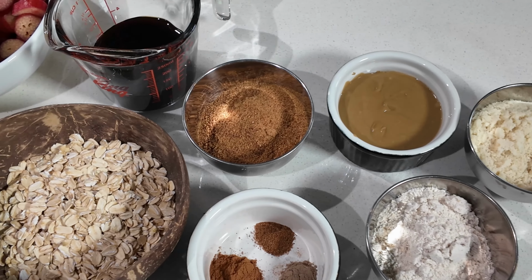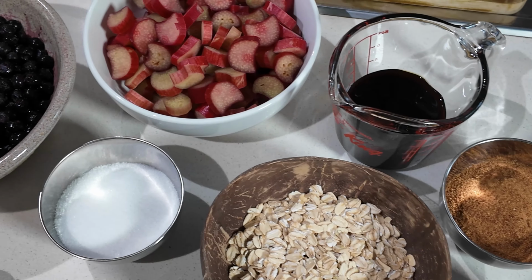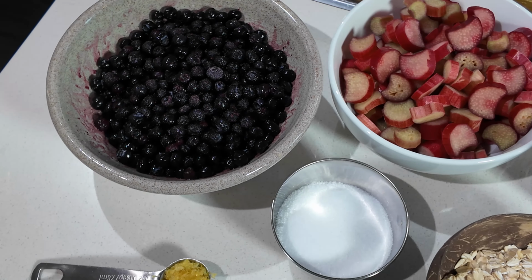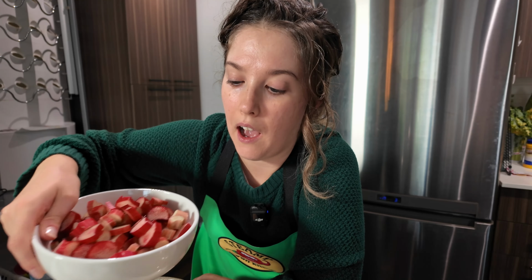Back in the kitchen. We're making something really delicious here, you guys. Now, I mentioned earlier that I wanted to make something with some rhubarb that I recently bought, and it's just been sitting in my fridge waiting to die. And I figured it's still pretty fresh, it's still pretty crunchy, so I am going to make a crumble. I'm gonna do a blueberry rhubarb crumble. I think it's gonna be so delicious.